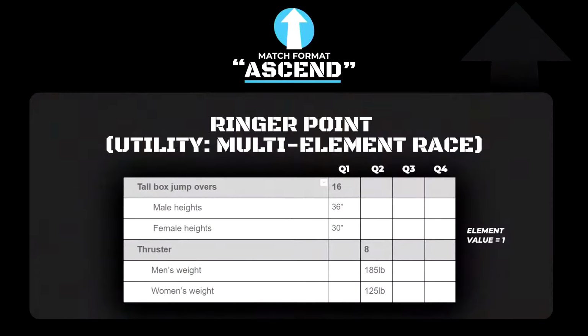We've got our next ringer point race. The Lions picked the first one. Breakers picked this one. What do we got coming up? All right, so this ringer point is a utility multi-element race. It looks like it's going to be med ball handstand walks. So 6 pounds for the ladies, 10 pounds for the males. This is not the race graphic that we were looking for.